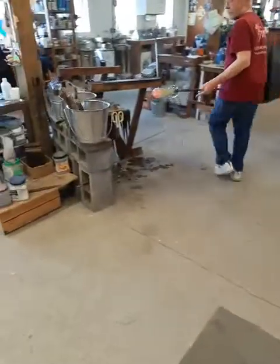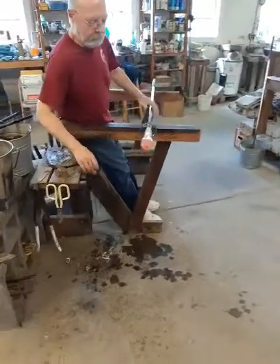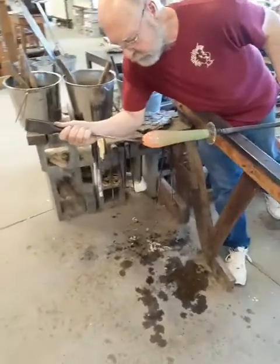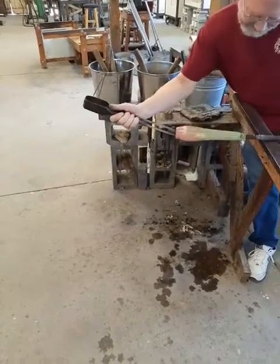You can see the glow in the end of the piece. That's where the heat is. If he chooses, he'll open it a little bit and possibly shear it. If he doesn't feel that it needs cutting, then he won't.